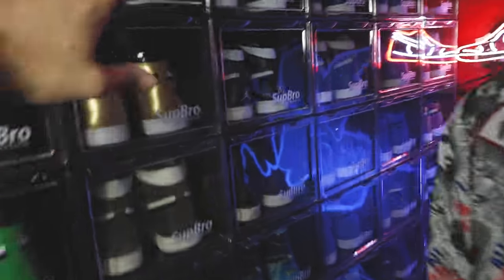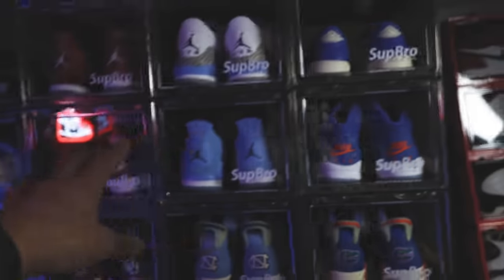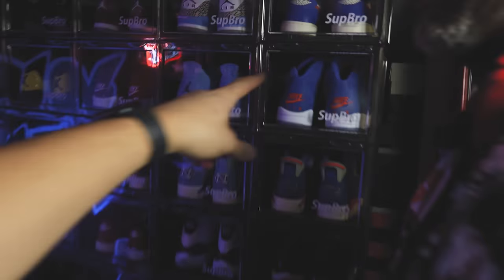So I need you to pick out your top five favorites out of my Jordan 1s. There's shoes over here, there's shoes down here, there's shoes over there, there's some over here. You gotta figure it out. There's some Jordan 1s here, here, up here, and then over there, and then mainly on this wall.